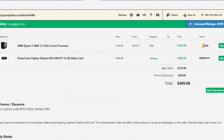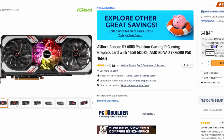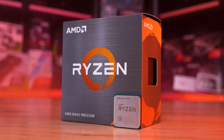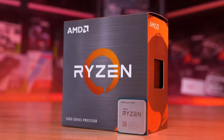for around $800 you can build a whole system with this GPU-CPU combo. With the next one, we have the same AMD Ryzen 5 5600, but this time you get the RX 6800 for the GPU. Like I said before, the 5600 you can pair with almost any GPU out there, so this will not bottleneck your GPU at 1440p or 4K.